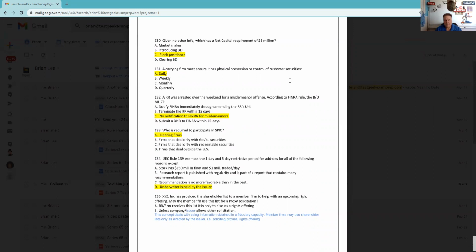Carrying firm must ensure it has physical possession and control of customer securities daily. A registered rep was arrested over the weekend for a misdemeanor offense. According to FINRA rule, arrested? No, arrested doesn't require the notification. It's if he's convicted, right? So C.